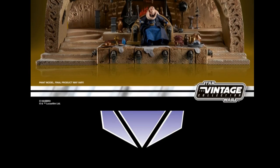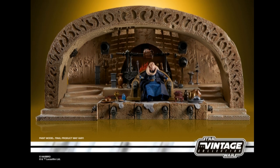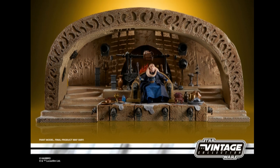Hopefully June and July are good for me. They had a live stream, a Fan First live stream this week, and I was watching it, thinking, you know what, this is pretty awesome. We've got this playset, this Jabba Palace Diorama 2.0. The first one was $50 at Walmart, came with two figures, three large pieces of plastic, and a couple of other things. This one is three large pieces of plastic, maybe four, and one figure. So, one less figure, more scenery, $50 would be great.